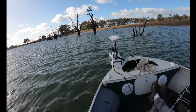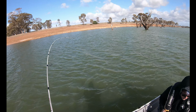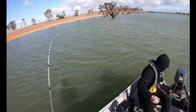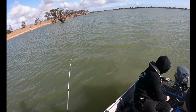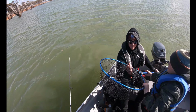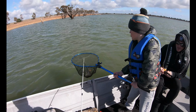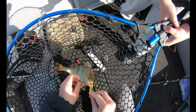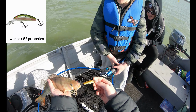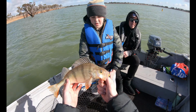Yeah, stick right. Got one. Guessing it's another redfin. Yep. It only took us 2.5 hours. On the warlock lures, this one is. Can I hold it? Yeah, in a minute. It's big. Bigger. Really big. He's about the same size as the other one.